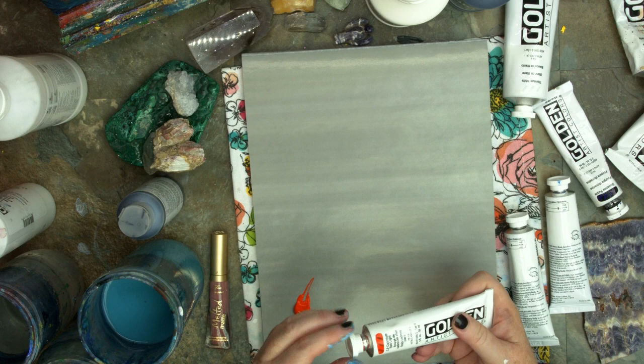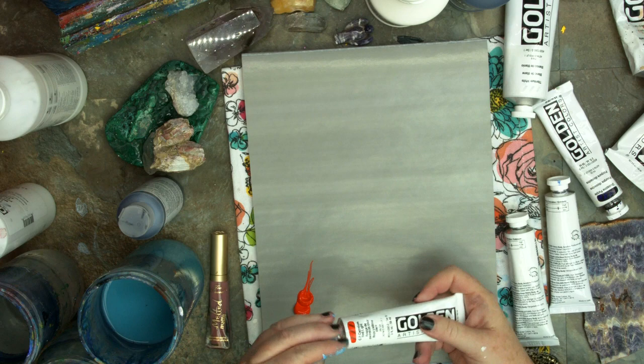This is my cad red light. Paint of controversy. My cad red light. Yes, that I love so much. And then I've got some Doc's purple.